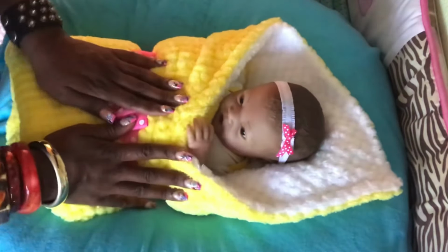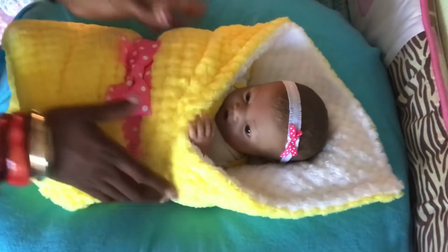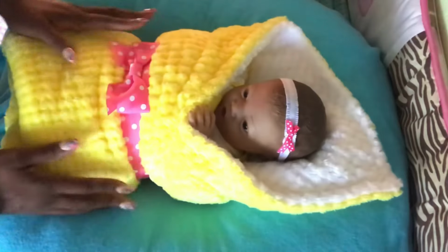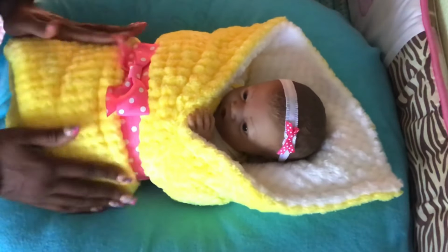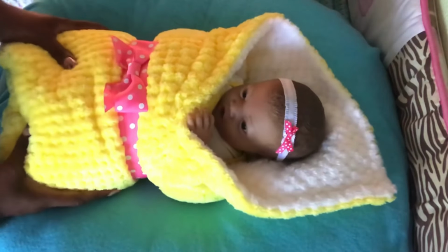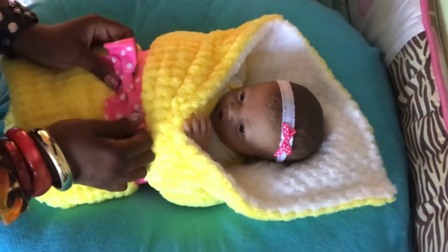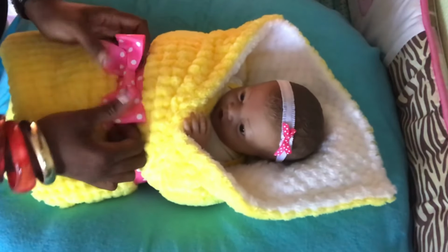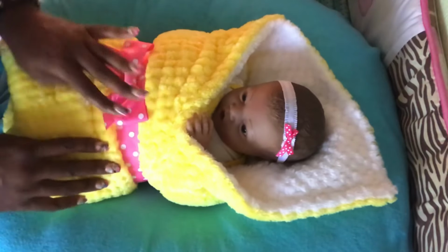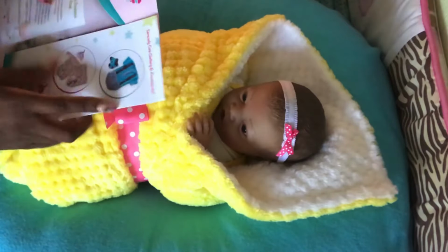So, this is my little Kinby baby. I got her in some happy mail, and I just wanted to share her with you guys because she's so cute. So I wrapped her all up, and this is the nice delicious blanket that she came with. These dolls are so cool, and like I was saying before, I saw these dolls got introduced in 2019 at the Royal Doll Show, and I think it's 4 dolls in the collection. I don't think it's any more, but here's her little paperwork.